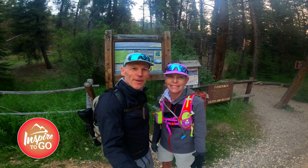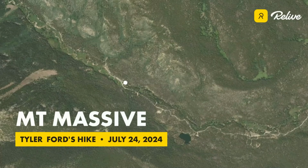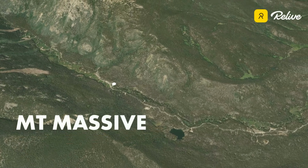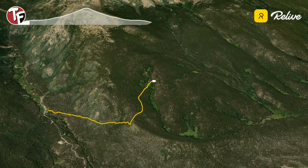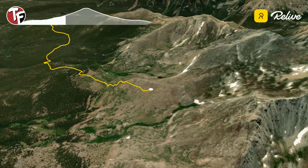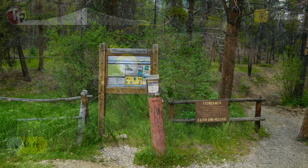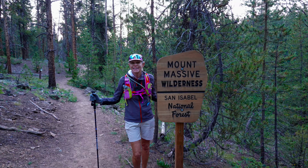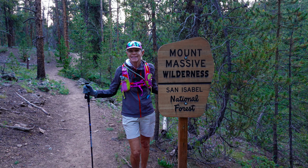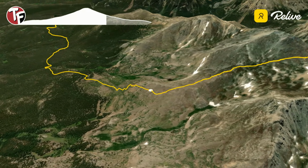We've never done this one before, so we don't know what we're getting into. So let's do it. Mount Massive is the second highest peak in Colorado. There are several routes to the summit. We took the east slope, or the main trail, which is 13.6 miles round trip, with an elevation gain of 4,500 feet. The trailhead starts at Mount Massive Trailhead, also known as the Fish Hatchery Trailhead, via Half Moon Road, which is a quarter of a mile past the Mount Elbert Trailhead.